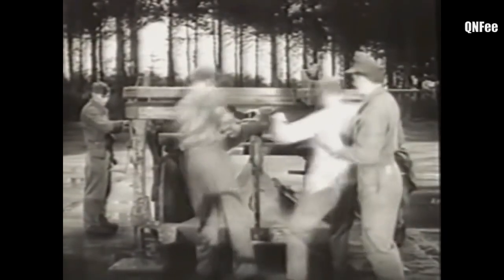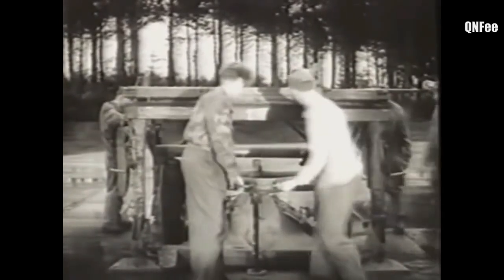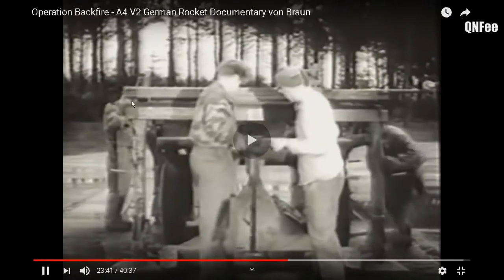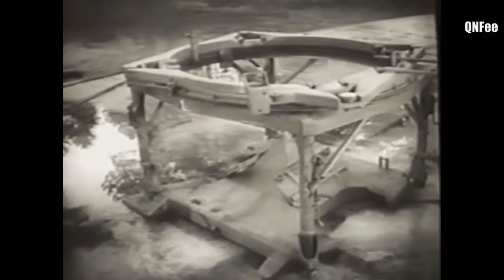This was done so that the towing dolly could be removed. The launching table is placed over a surveyed mark on the launching site. This is done so that the rocket can be accurately orientated later on. The towing dolly was pulled out and wheeled away. The launching table has an adjustable jack on each leg.